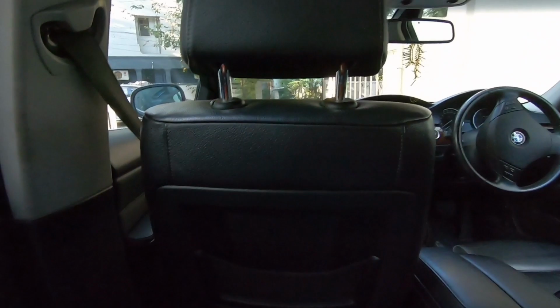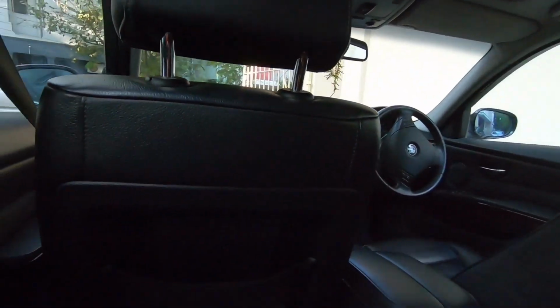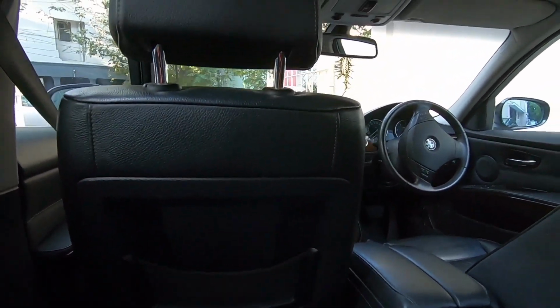Back here is actually quite nice. I mean, like I mentioned, you have sunshades over here. Headroom too is just about adequate, I would say, for a person of my height. I am 6 foot tall. We have storage over here, a small net as well.